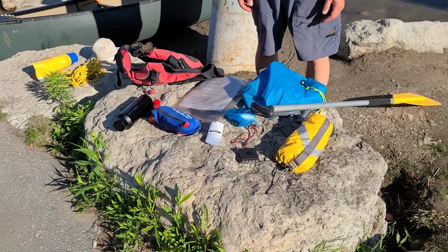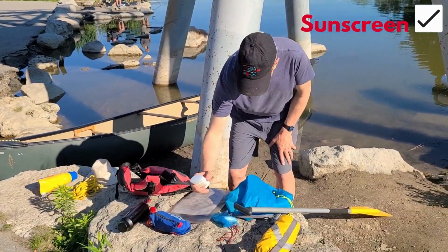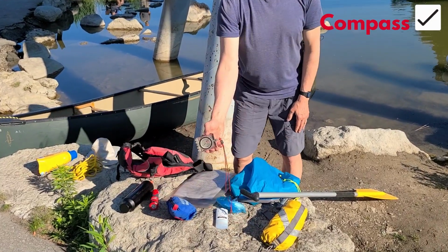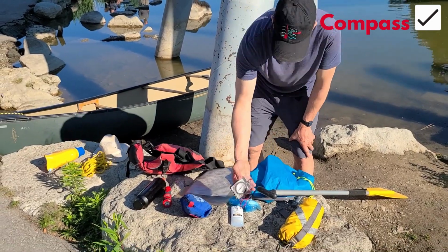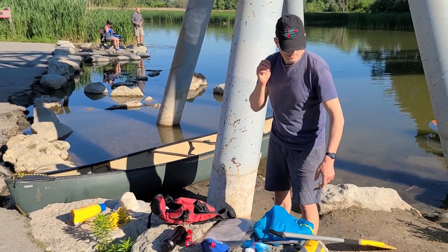Of course, in the summertime, you need to dress appropriately for the weather. A good sun hat, sunscreen at least, some water. I've got a first aid kit. We've even got a compass that's actually required by Transport Canada for human-powered craft, pleasure craft. I've got a flashlight, just in case, waterproof. A throw bag.